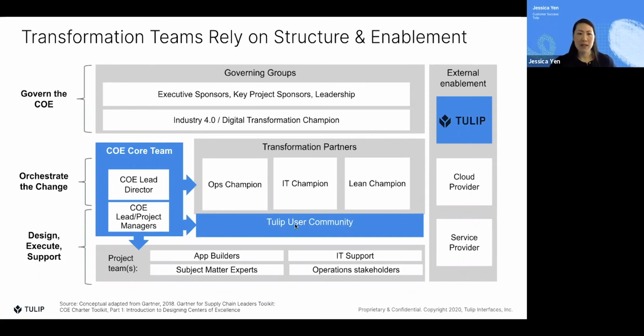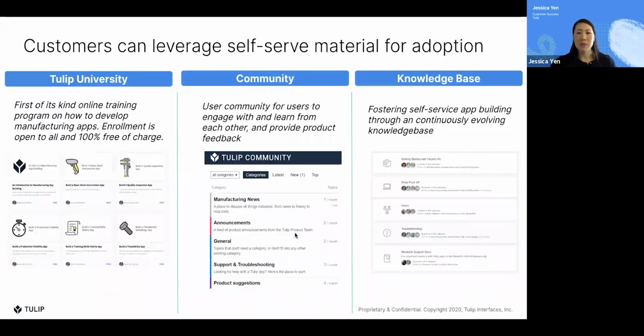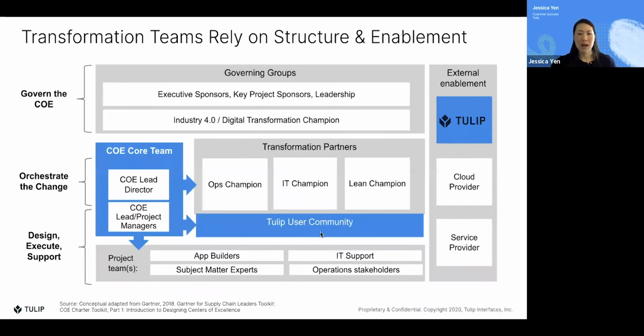But the thing to highlight in the blue user community is that it's not a role. It's truly the community, and anyone from any part of the organization or any part of that structure we were just looking at can be or should be part of that user community, because it's cross-cutting and allows best practices to be shared. And we can say a little bit more. I'll just give an example.